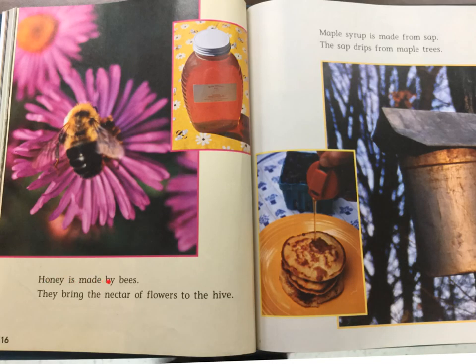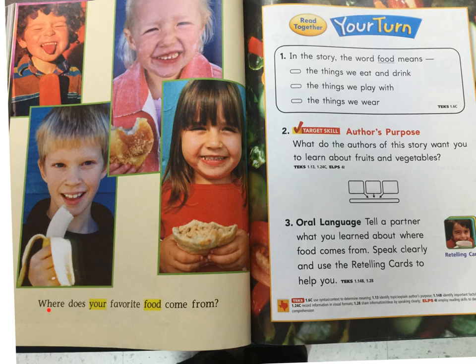Honey is made by bees. They bring the nectar of flowers to the hive. Maple syrup is made from sap. The sap drips from maple trees. Where does your favorite food come from?